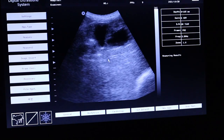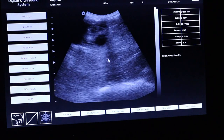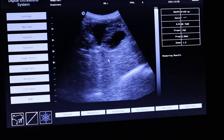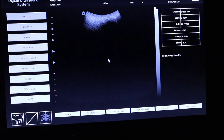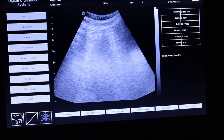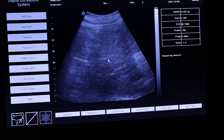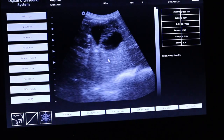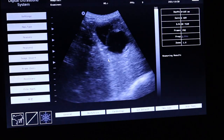I don't think he's appreciating me waking him up. And where am I going? Let's put some more gel on. I don't know if that third is actually a third or if it's just maybe a shadow of the far right. So let's check again. So definitely two. I think Lady's just got two.